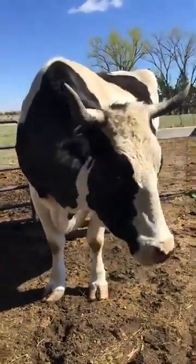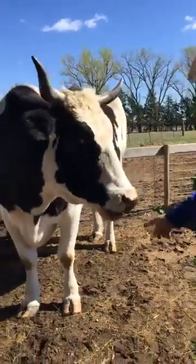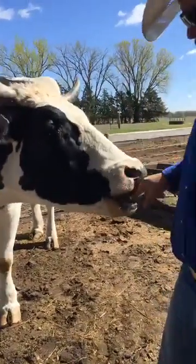But he's a super giant. And that tongue, oh my goodness, look at that tongue.